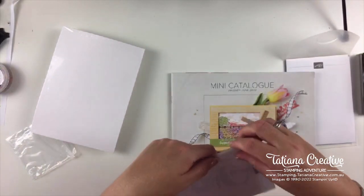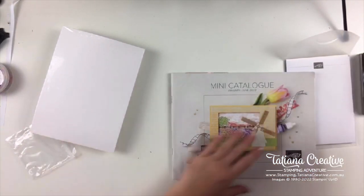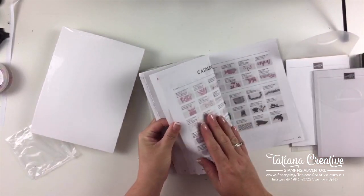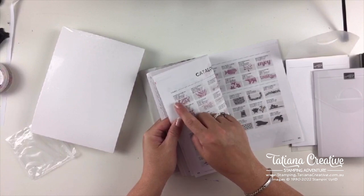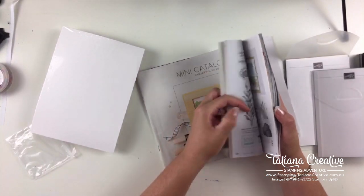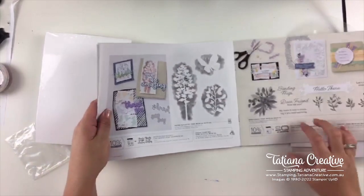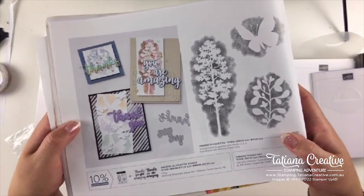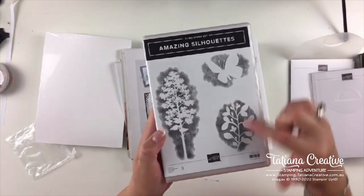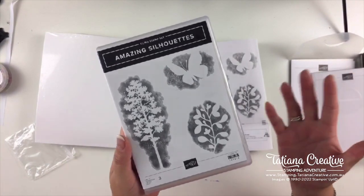Then the Amazing Thanks. We got given the stamp set that coordinates with this one. Let's bring it up in the catalogue. It's that one. It coordinates with Amazing Silhouettes, page 40. Pages 39 and 40. So here's the stamp set. You're stamping negatives. I don't know, is that the right phrase?